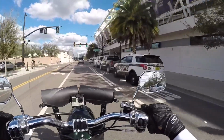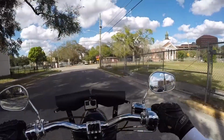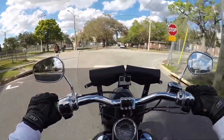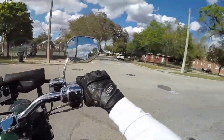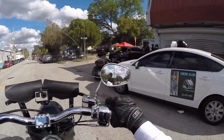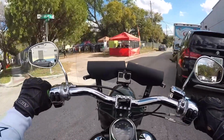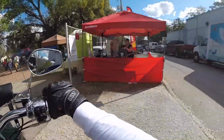And there's the Explorer Stadium. We got stuck in some soccer game traffic, getting our practice of urban riding in for the day. Alright, looks like I found it. Let's roll up in here and see what this show's all about. Just park in the back.